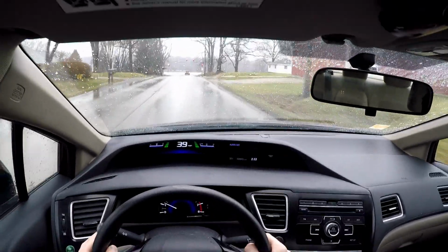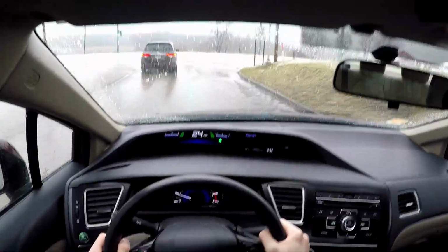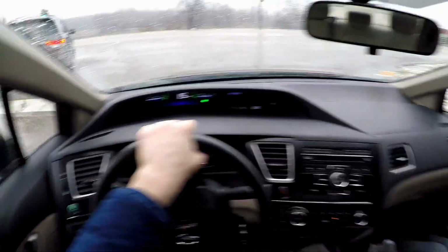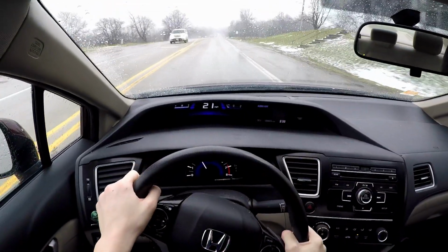But yeah, it's a Civic. It does what it needs to do. No more, no less, really. Especially when it comes to this one, the four-door sedan from 2013.